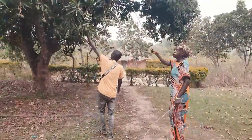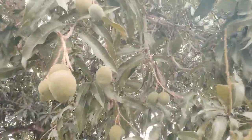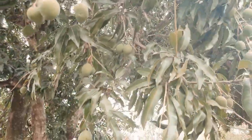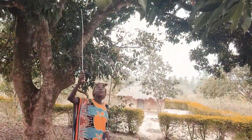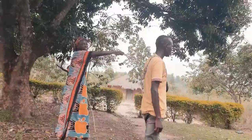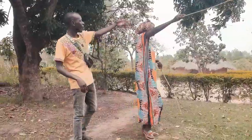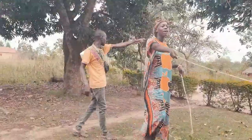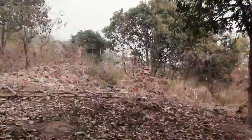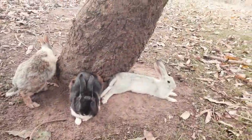Guys, I told you about mango trees. We have mango trees. I have a lot of fruits here. We have mango trees all over this place. When it comes to an African home, there are mangoes, even that side, there are mangoes everywhere, if you can see. We are having the guava there. Hey, rabbits, are you here? This is a foil, guys.